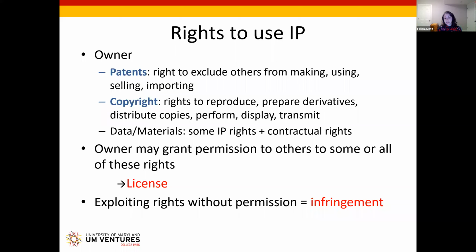The difference between a license and an assignment, so think of it like a house, a real property. If you own a house and you want to sublet your basement to someone for a limited period of time, that's like a license because you're not giving them the whole house. They have some of your rights to enjoy and exploit for a certain amount of time. But if you sell your house, you no longer have access to it. You can't kick out the new owners if you don't like what color they painted the house. So that's an assignment or a full sale.